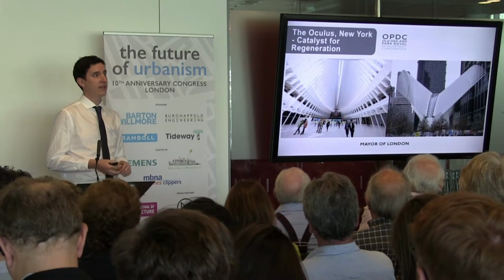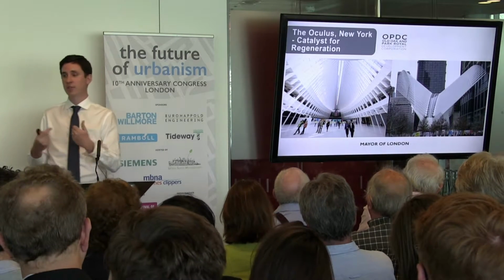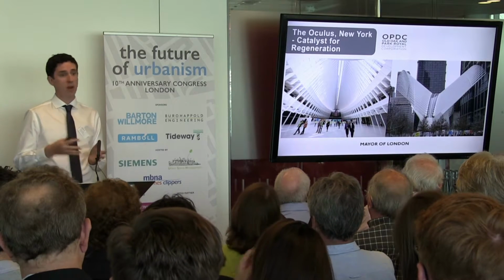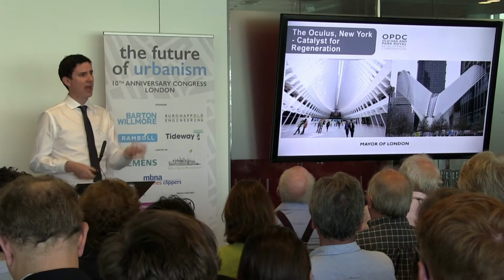This is what Calatrava has done in New York with the Oculus. Now they spent £4 billion alone on this station. We don't have to do that, but you look at what Birmingham have done at New Street and how that station, on a much cheaper budget, has facilitated a comprehensive regeneration. That station is now connected into the surrounding area. So how do we do that?